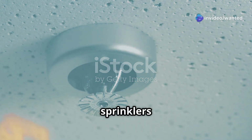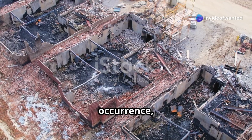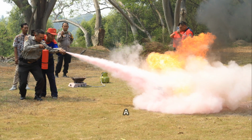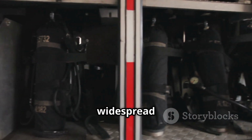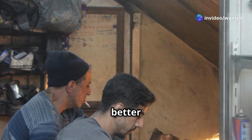The story of fire sprinklers begins in the early 1800s. Back then, fires were a common occurrence, often with tragic consequences. People were desperate for a solution, a way to stop fires before they could cause widespread damage. Enter the inventors, the tinkerers, the ones who dared to find a better way.